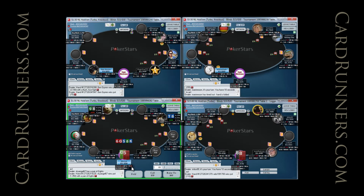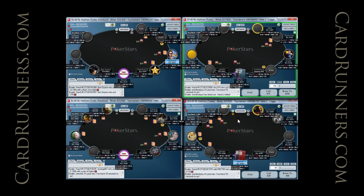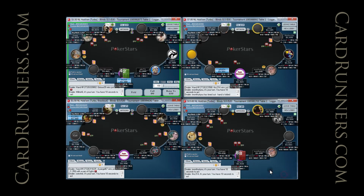And when UTG limps, at the bottom of my ISO raising range, I would raise to 105 with, from the pair perspective, about 6s plus. And aces are about Ace 10 off, Ace 8 suited. I would definitely ISO wider if, for example, the cutoff open limped, but I'm going to be a little bit tighter when UTG open limps.